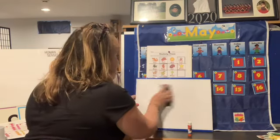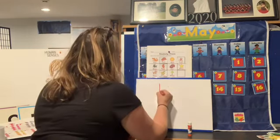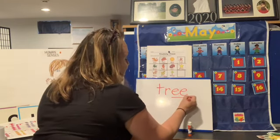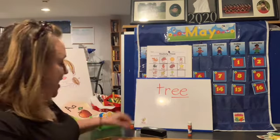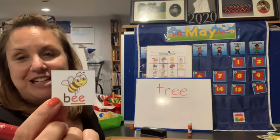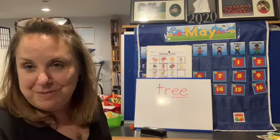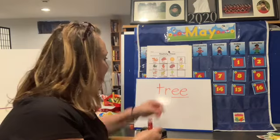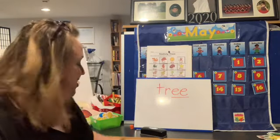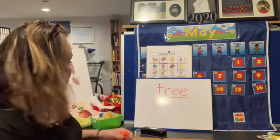We only have one left and it's a tree. Tree is spelled T-R-E-E. There's that E sound at the end. And guess what? Be has two E's at the end. Be and tree are rhyming words. Put that last square there. And you have done all your work today, and you've done a great job subtracting and rhyming today.